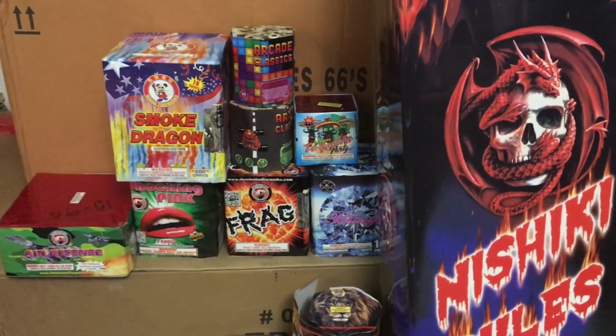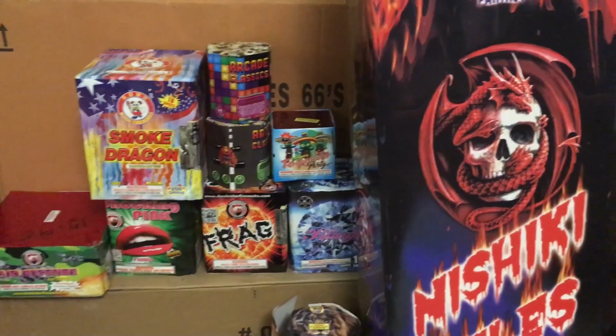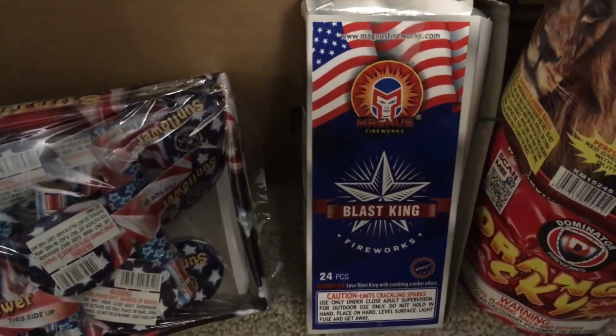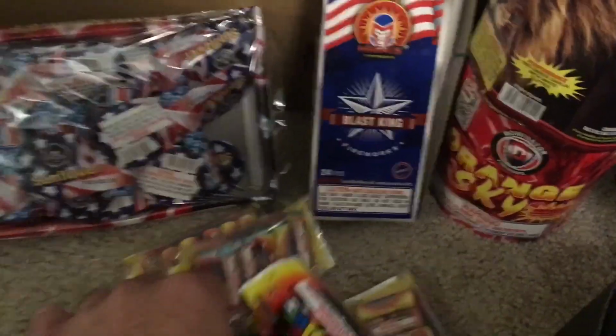So let's get started. I'm going to show you guys some of the smaller pickups that I got and work myself up to some of the bigger ones here. So yeah, just little things like the sunflowers here. I've got these little Blast Kings from Magnus. And, of course, little darts. These are really fun to play with.